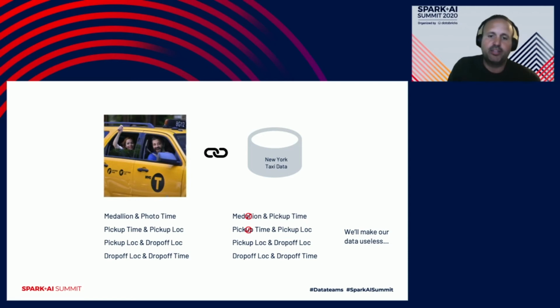So let's go ahead and hide the pickup time. Well, what if I knew the pickup location and drop-off location? Again, well, let's hide the pickup location. So you can't do that. All right, well, what if I know the drop-off location and drop-off time? Well, crap. Okay, let's hide the drop-off location. And so I think you get the idea here: as you keep hiding what are called quasi-identifiers or indirect identifiers, you just make your data useless. You're going to end up hiding everything.